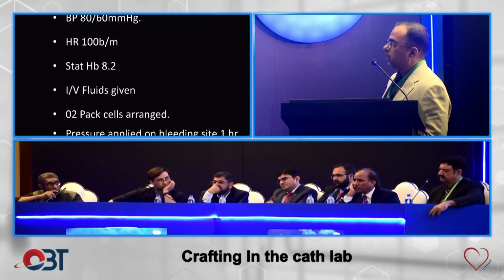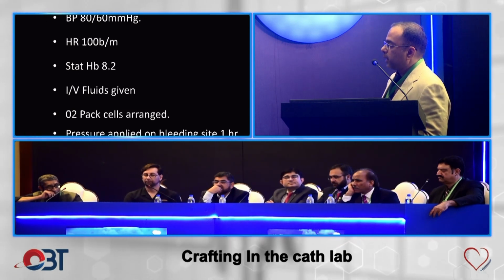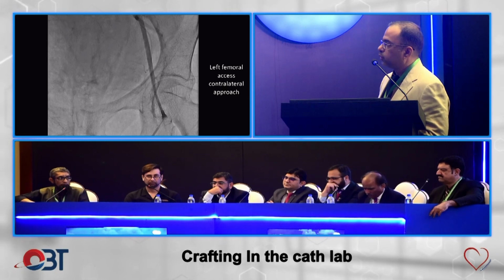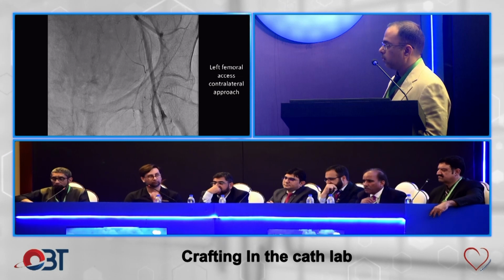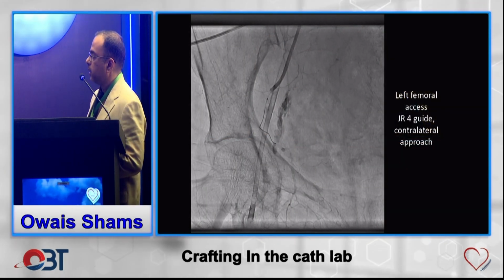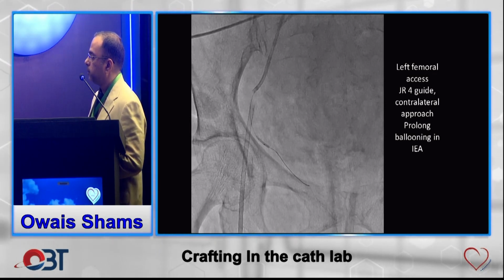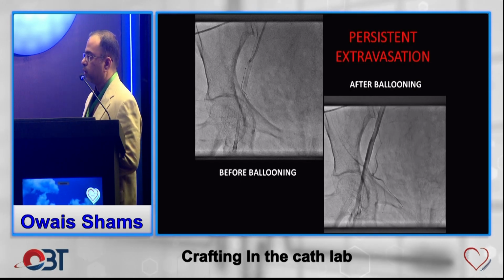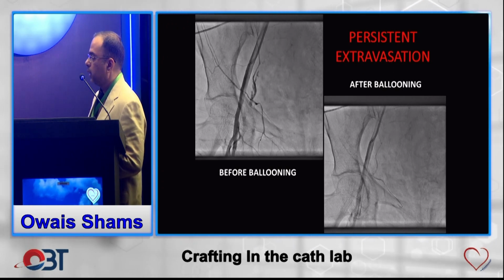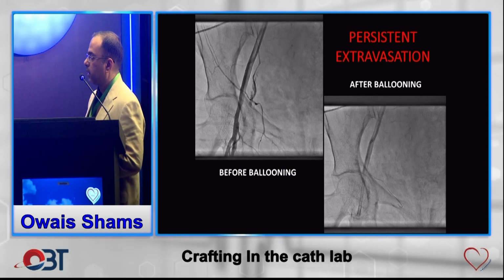The BP was 80/60 and hemoglobin dropped from 10 to 8. We urgently arranged and transfused 2 packed cells, and we applied pressure for 1 hour. In the meantime, we were doing all these things also. Then we decided to take the contralateral approach from the left femoral. From JR4, we took the wire and crossed through this perforation site. We did balloon tamponade here, inflating a balloon to seal the perforation, for about 20 minutes or more. But even after ballooning, when we released it, the extravasation persisted. Now you can understand this is a very panic situation. The patient became hemodynamically unstable, the family was aggressive, and we were all in panic in the Cath lab.